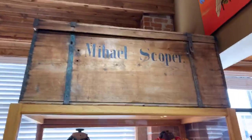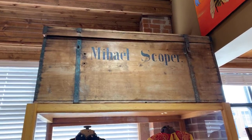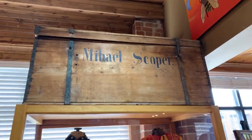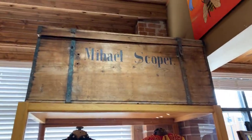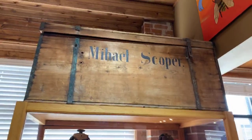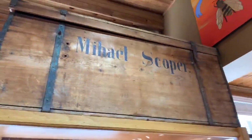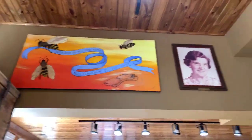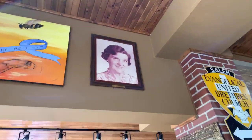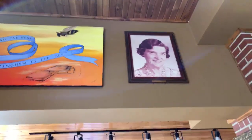Up here, we have a new addition. This is a trunk that belonged to Mike Schoper, and his descendant, Mike Schoper, gave it to our museum here a little bit ago. And you can note the unique spelling of his name there. It's obviously a German spelling. The Schopers were, of course, German immigrants. That's just a Nottingham painting we have, and the portrait of Roberta Nottingham, which hung at the Nottingham School for many, many years, and we have it now in our museum building.